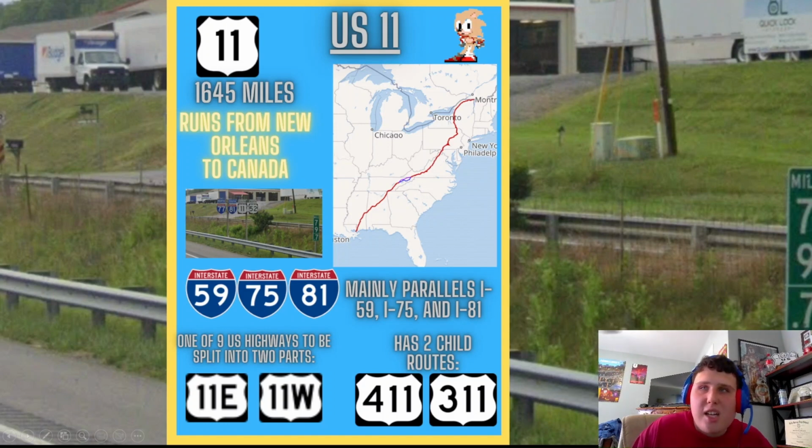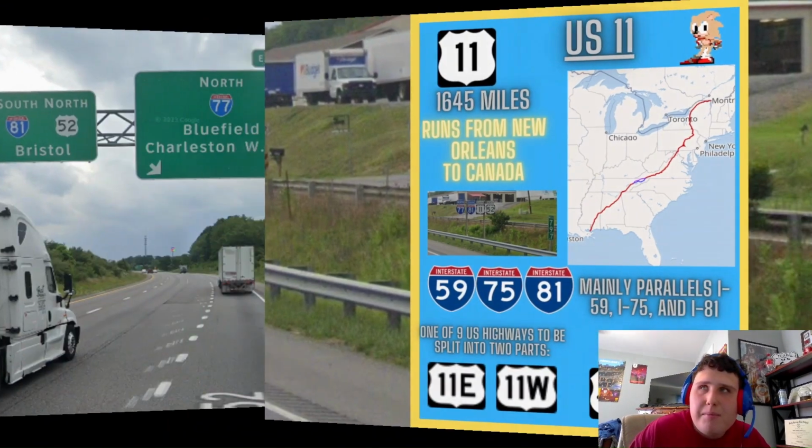It's also one of 9 US highways that is split into 2 different parts, like an east and west, or north and south. And it mainly parallels Interstates 59, 75, and 81. US 11 also has 2 child routes, US 411 and US 311. And that's a little bit about US 11. I hope you enjoyed that segment. And now we're back on US 52.